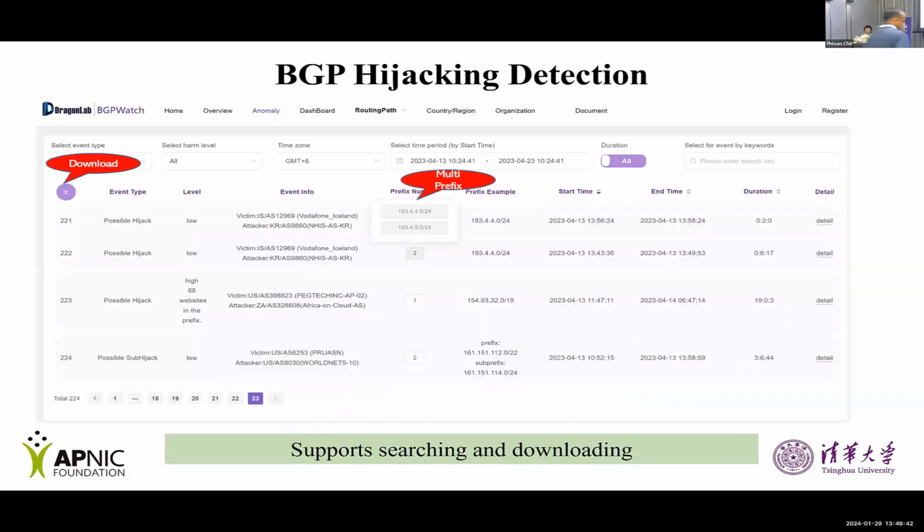This is a real-time hijacking monitoring platform. We can see all the events here and the type, the level, the event information, the AS and the country information, and the prefix, and the time information. You can download the information. And also you can search the AS number, prefix, or other information here and get the information you want.